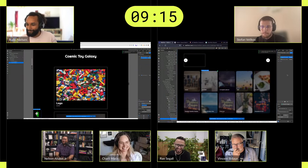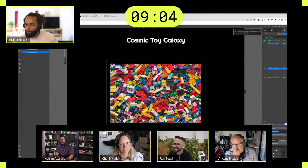Let's zoom in to Riziki's screen because he is working on his continuous scrolling interaction. And we see a live preview. Things are moving. Exciting.